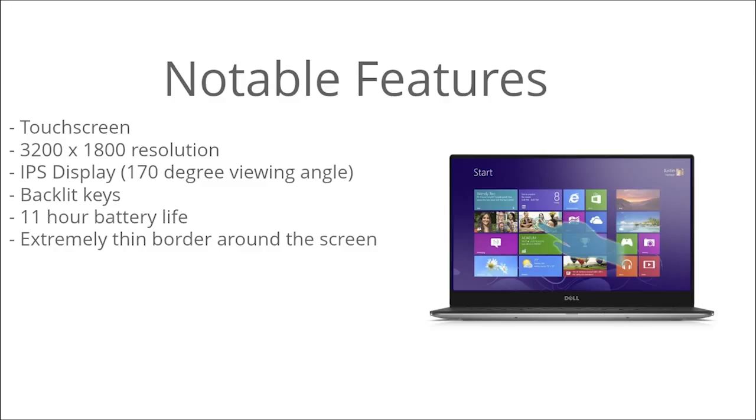It has a backlit keyboard, and you get awesome battery life at 11 hours, so for most people this is enough to last you all day without having to recharge. And the screen is also a touchscreen display, so you get that alternate means of navigation with Windows 8. And the interface really works well with the touchscreen.